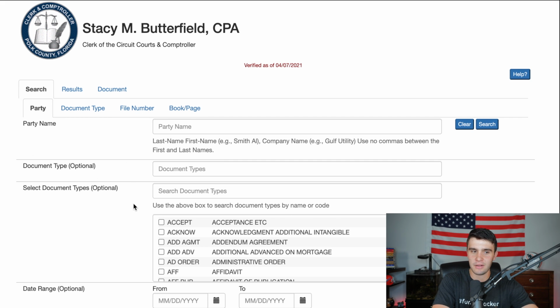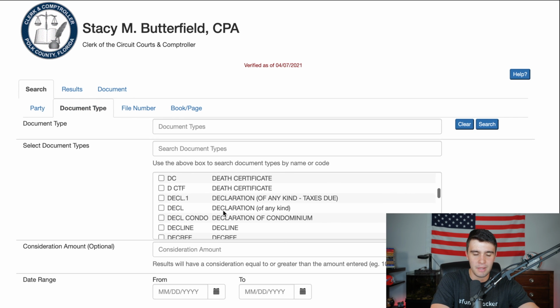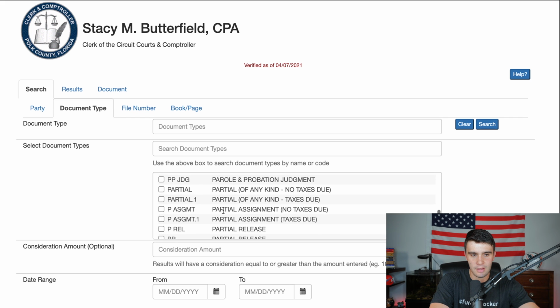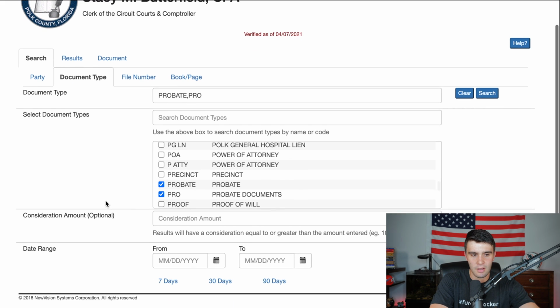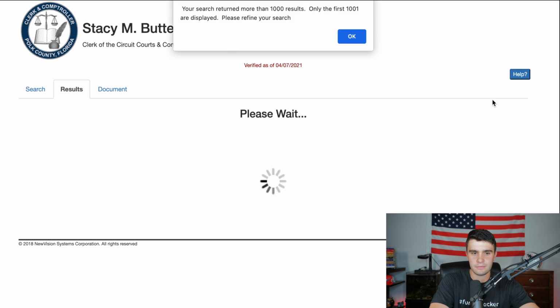Really gets very interesting. From my experience, I'm just going to show you the quick secret. I'm going to make this kind of quick. You're just going to go to document type here, and we're going to scroll all the way down to P for probate. And we're going to find this. It should be, where is it? Probate, and then I'm going to click probate documents. From there, we're going to do the last 30 days, okay? And from there, we're going to click search.